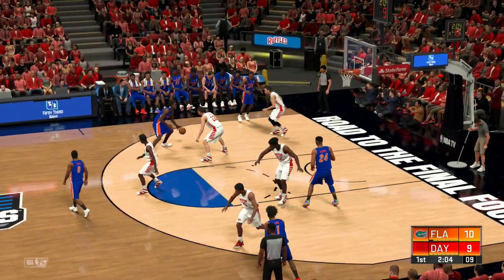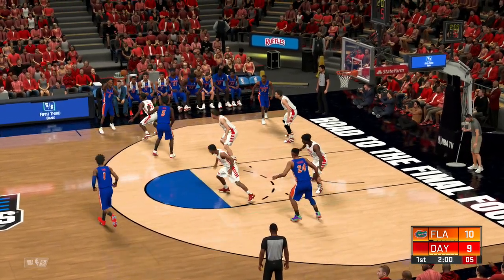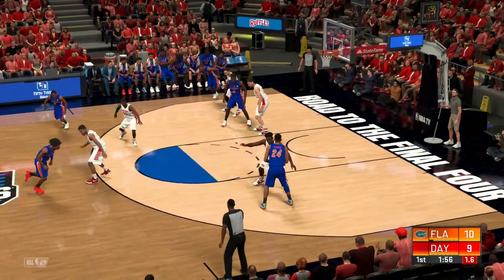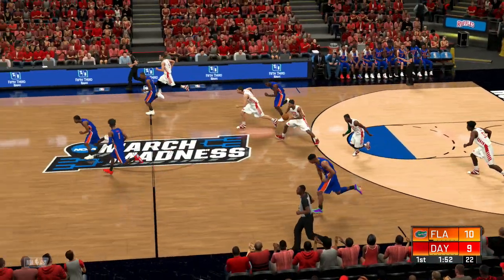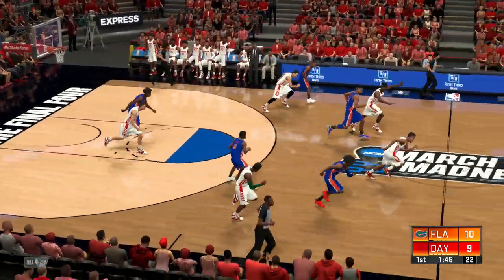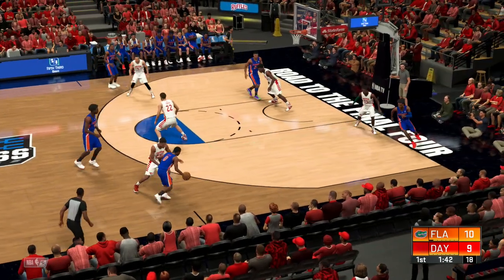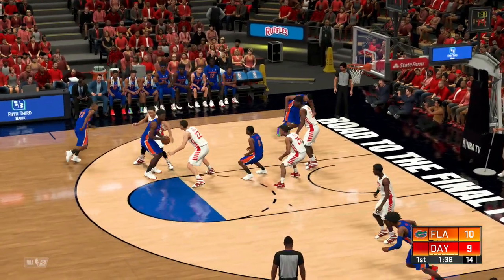Lewis dishes to Payne. Clock at 6. Glover the pass to Payne. Florida moving that ball around. Florida needs to get off a shot. Blackshear. That's tipped. Down low and stolen by Payne. Here's Glover. He's covered by Watson. Glover the pass to Payne.